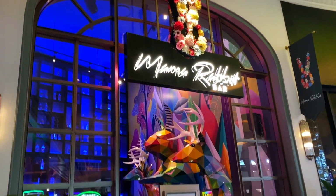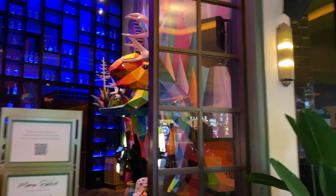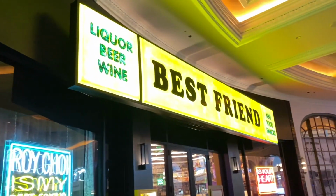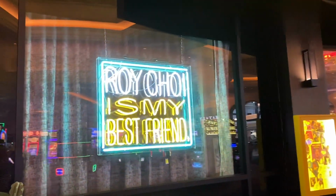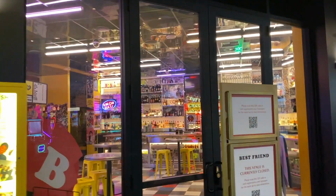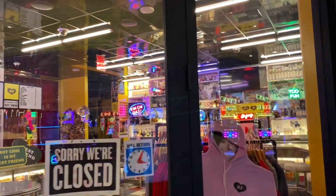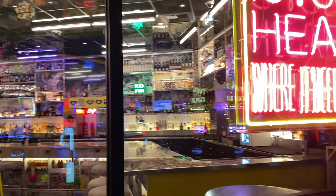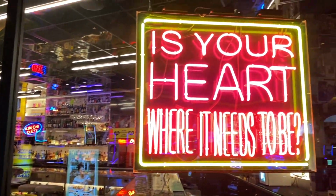Okay, we are about to walk past my favorite restaurant at the Park. It is Best Friend, and this is kind of California, Korean, modern Asian, just fun, delicious, tasty food. Just look at the entryway to this restaurant. It's like a cafe, bodega, diner kind of thing. It's just so fun. And the main restaurant is behind all of this. They sell souvenirs, of course, but I think it's super fun.